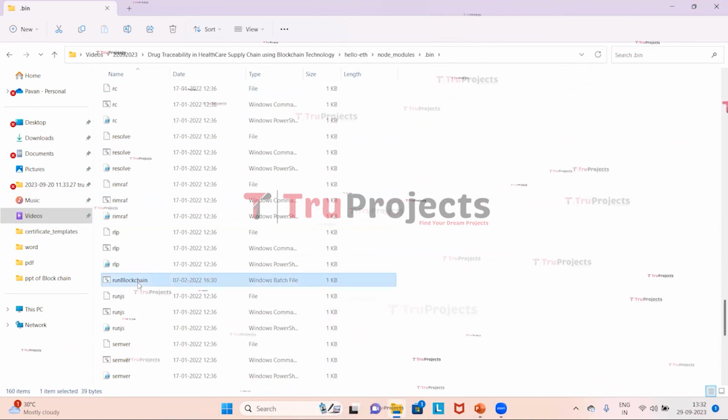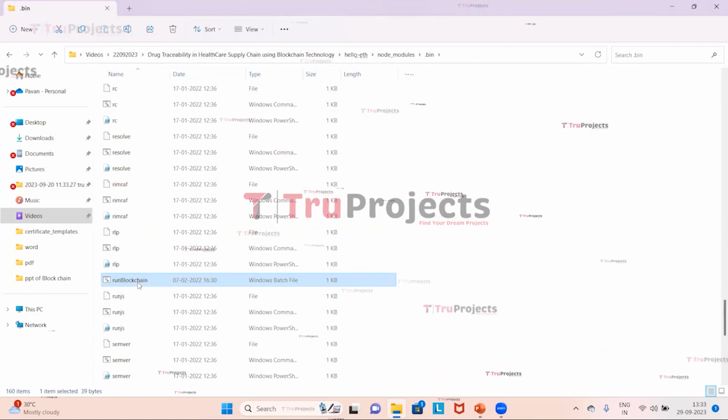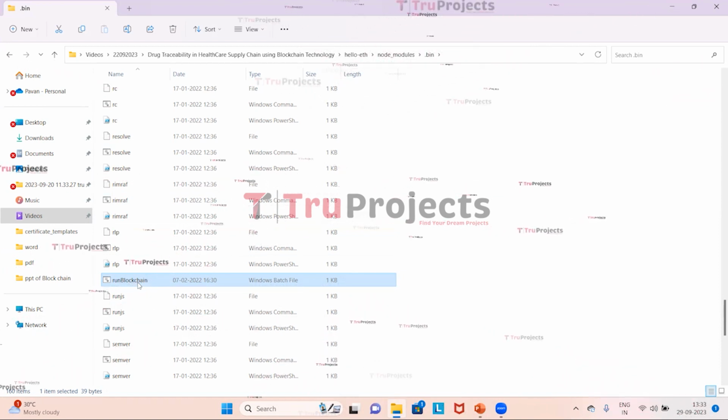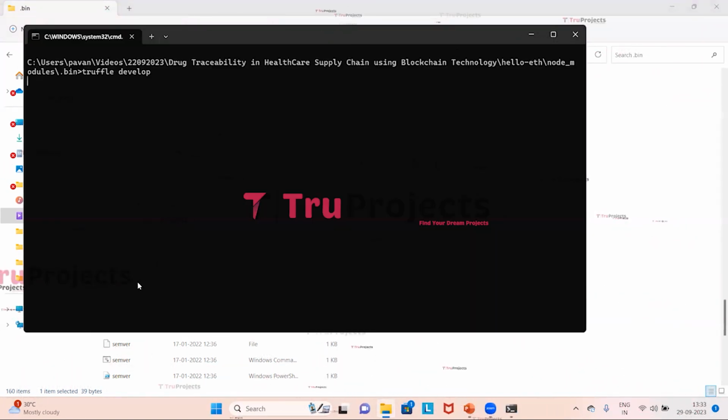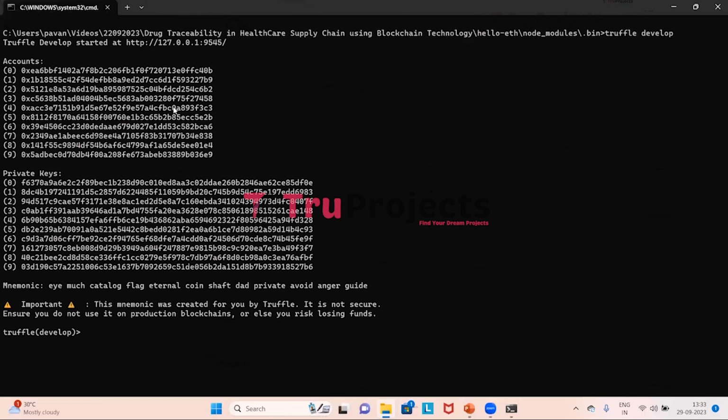This is the run blockchain.bat file, which is a Windows batch script to start the blockchain. This script will initiate the local Ethereum blockchain for development purpose. Now we have to double click on it to start the blockchain. Blockchain will be hosted on the local machine at the address, which is the localhost and the port. This address allows us to interact with the blockchain using various tools and applications.